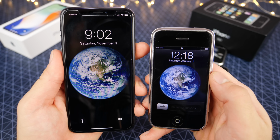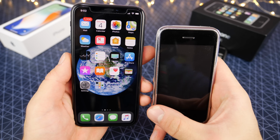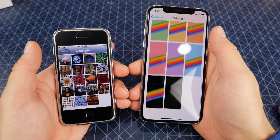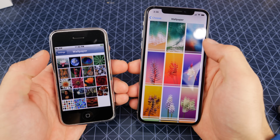And it gets even better. Since this is a 10th anniversary iPhone, Apple did include the original wallpaper, but an improved version of it, the Earth wallpaper. I thought that was cool. Also, there are 19 wallpapers on the first iPhone and on the new one, exactly 19.